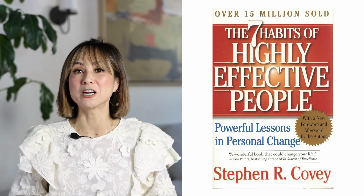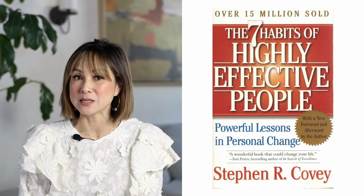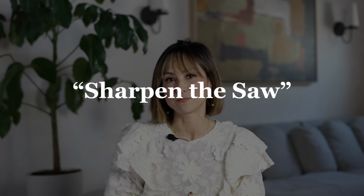I was really inspired by Stephen Covey's book, The 7 Habits of Highly Effective People, where he coined the term "sharpen the saw." Sharpening the saw in home ownership means taking care of your home so that you can be more effective in all other areas of your life, like career and relationships. Also, maintaining your home makes you more resilient as you're challenged by the daily ins and outs, right?